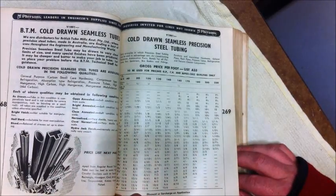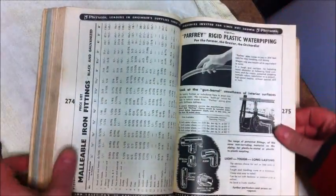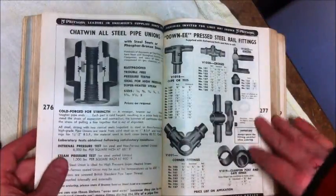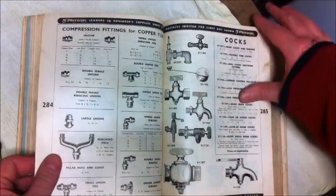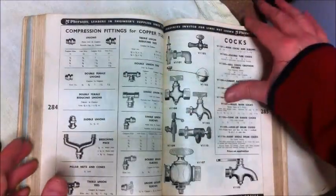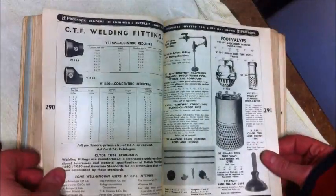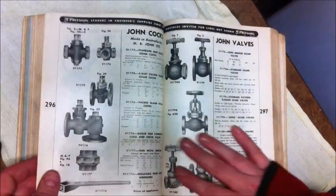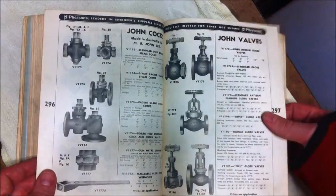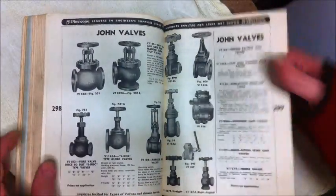Cold drawn seamless tubes. How long since you get tubes that look like that? Copper tubes. Plastic water piping. Compression fittings and taps. Sewerage pipes. Who carries a huge range of stuff? Which hardware store now? There's not many that would carry even a quarter of this stuff. John gate valves.